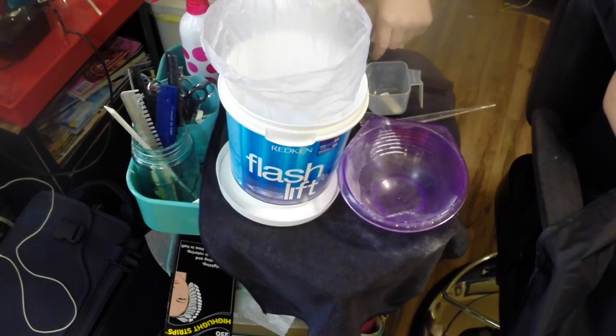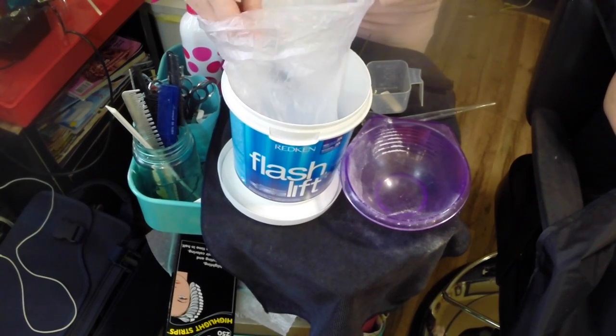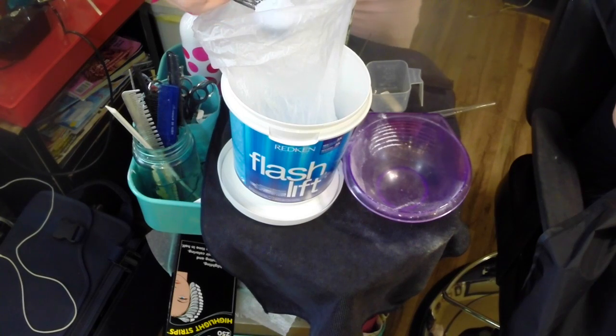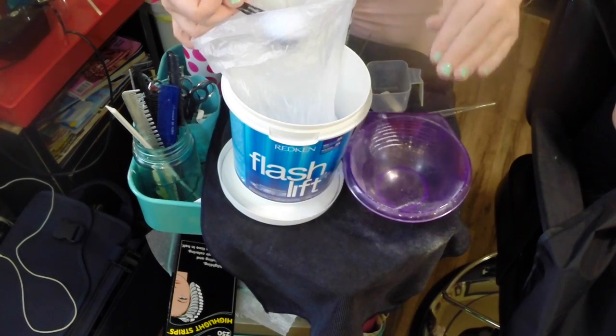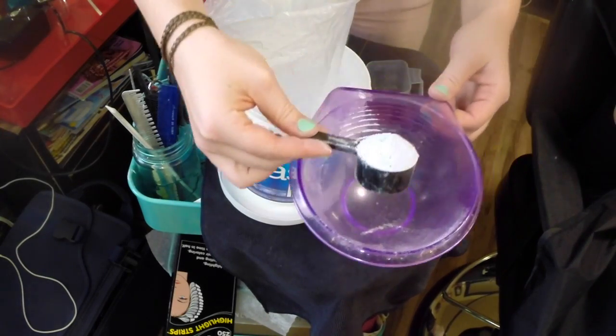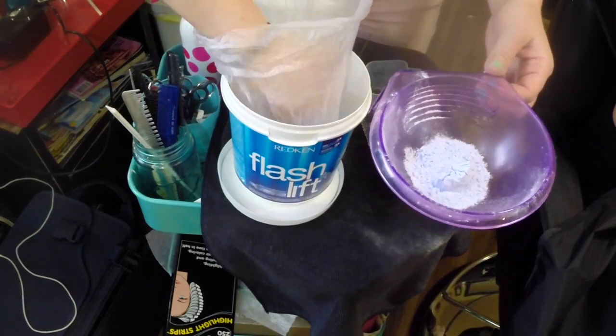Okay, so today I am using Redken Flash Lift. I say like today. No, I use it every day because I love it. Okay, so this is what I'm doing, you guys. Today, because we're just doing a root touch-up, I actually do not need to use Olaplex because it's just virgin hair and I'm not pulling to the ends. So, I'm going to use 2 scoops.